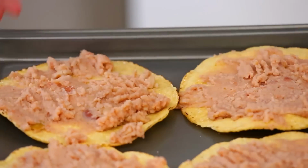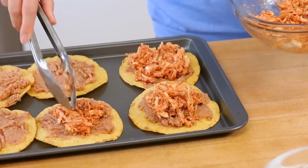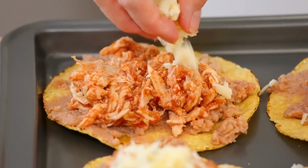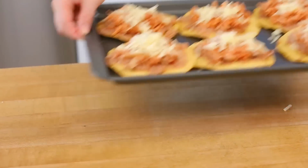I'm just going to use a fork to spread it on each of my tostadas. Then I am going to pile my barbecue chicken on top of that. And my last step is just going to be adding some shredded white cheddar here. A smoked Gouda I think would be amazing here as well. We're gonna get these into the oven at 375 degrees Fahrenheit for about 8 minutes. Really, everything's already cooked. We're just looking to heat everything up and get that cheese nice and melted.